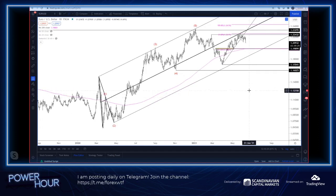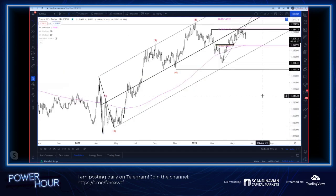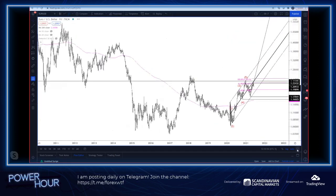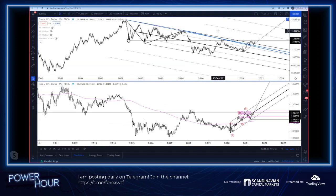That's going to be the real key level to pay attention to, because you've got the center line, which was support and then resistance. You've got the upper parallel, which crossed every important high over the last year, going back to July of 2020. And then the lower parallel, which has yet to be tested. I'm pretty sure that intersects a level here. Hold on. Yeah, it does. Okay.